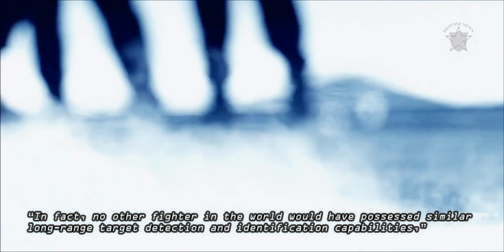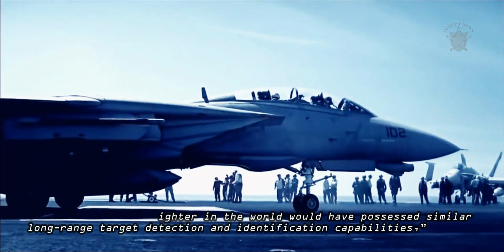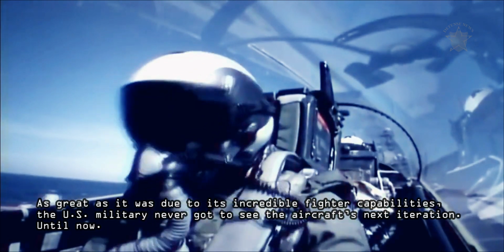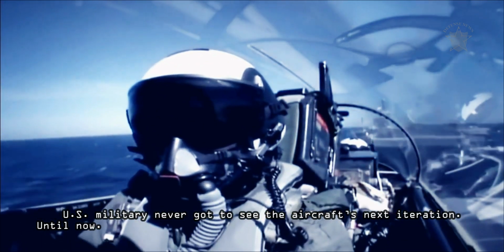In fact, no other fighter in the world would have possessed similar long-range target detection and identification capabilities, he concludes. As great as it was due to its incredible fighter capabilities, the US military never got to see the aircraft's next iteration. Until now.